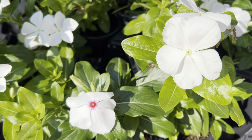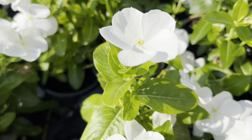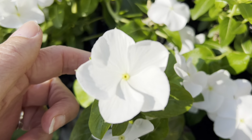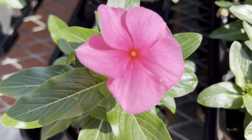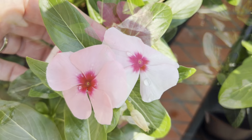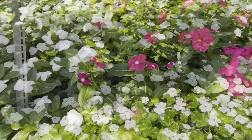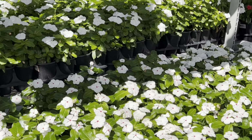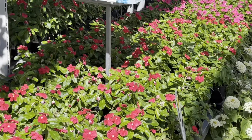Vinca is a full sun annual that is drought tolerant and generally pest free with a bloom time from summer to frost. The Vinca comes in many shades of pink, red, mauve, lilac, and white. These pretty flowers attract butterflies and are also noted to be rabbit resistant. Vinca is also noted to be self-cleaning and therefore deadheading is not necessary, which is an added benefit.